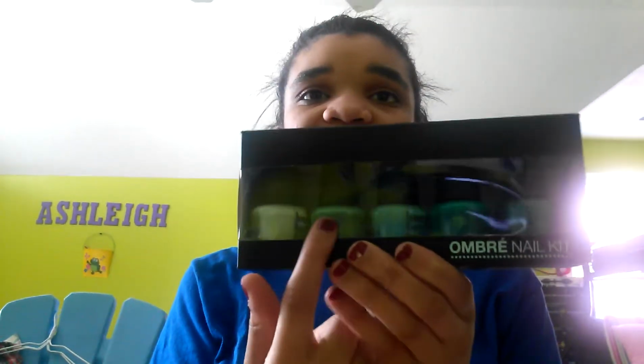And then I got five nail polishes in here. So guys, it starts off like a mint, and then it moves up to a darker color, and then it has a bluish sparkly color to top off your nails. And this is an ombre nail kit, and this is from Love and Beauty from Forever 21.